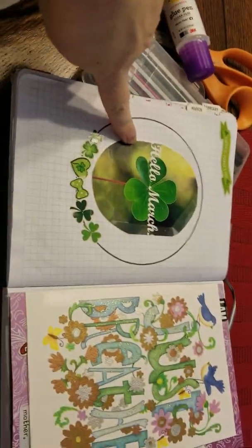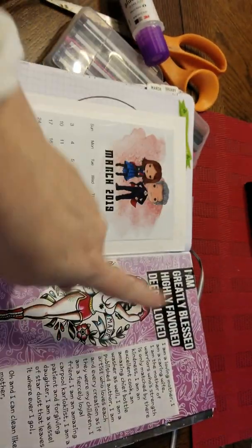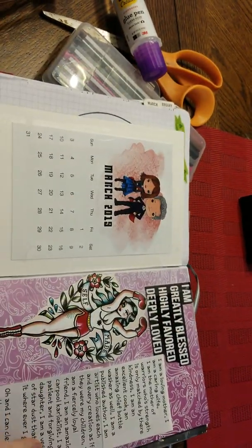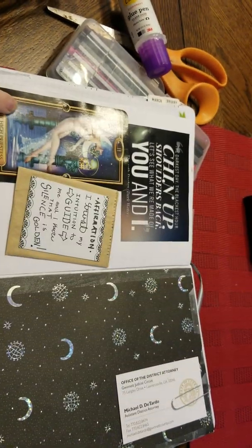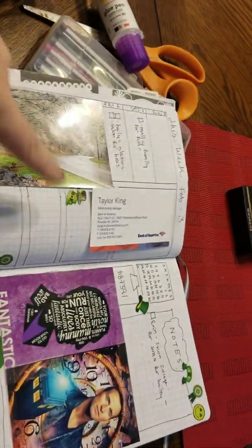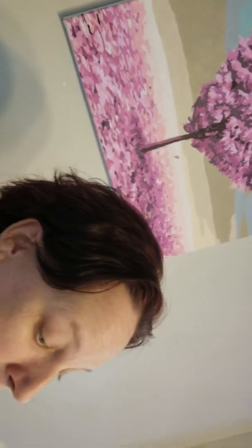So like that's a picture that I printed off at Target. These are all pictures I printed off at Target. So as you can see, they love me at the Target because I'm pretty much single-handedly keeping the Target photo kiosk in business.